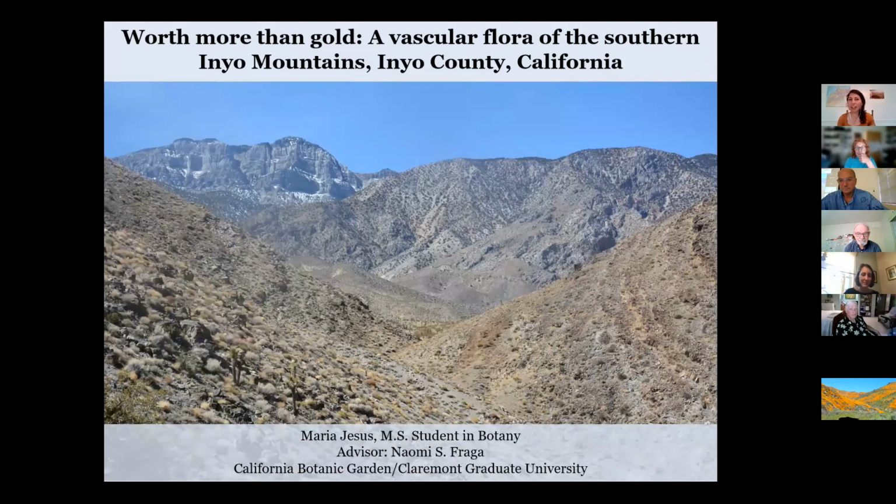By the way, the plant we're monitoring is Nitrophila mojavensis, and it occurs both in Nevada and in California. So we're monitoring the California populations right outside of Death Valley Junction.